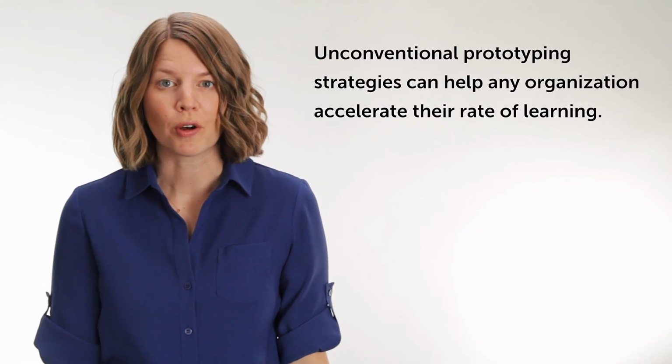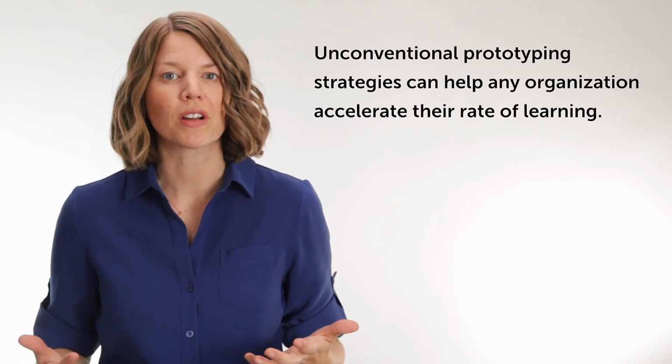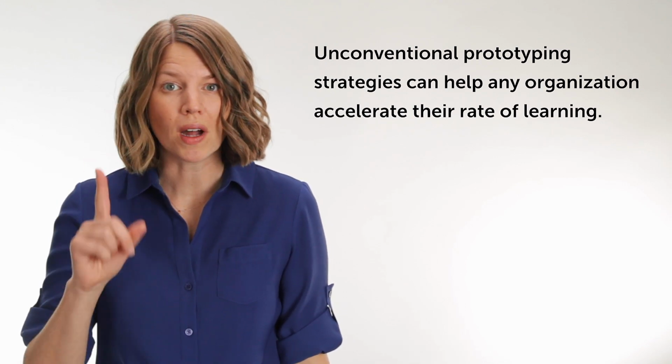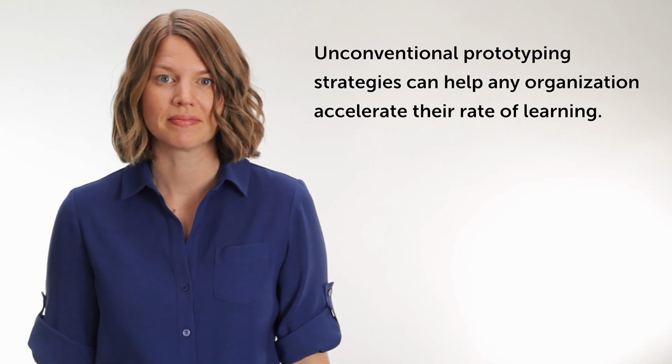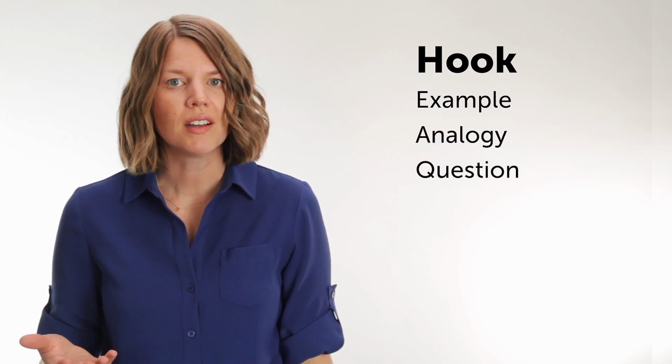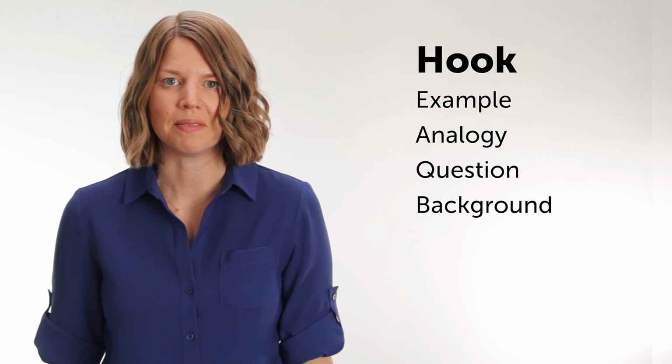Carlye's main message for her entire talk is, unconventional prototyping strategies can help any organization accelerate their rate of learning. Notice how focused it is. It's 1 sentence and right to the point. Instead of burying the message at the end of the presentation, Carlye thought about what context she could share immediately that would help that message resonate with her audience. We call this a hook. Carlye used the example of McDonald's as her hook, but as a presenter, you could use an analogy, ask a question, or share some background information to begin.